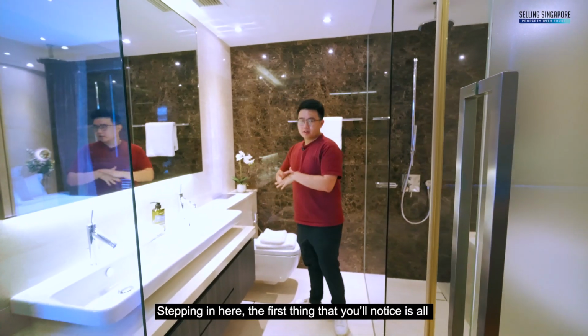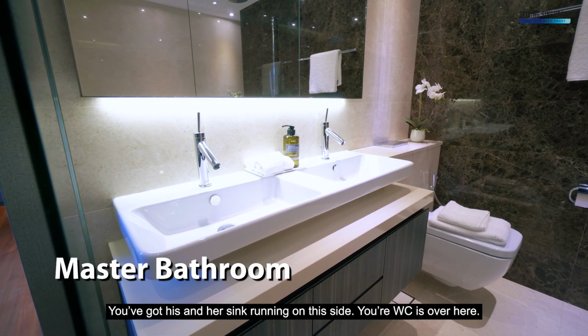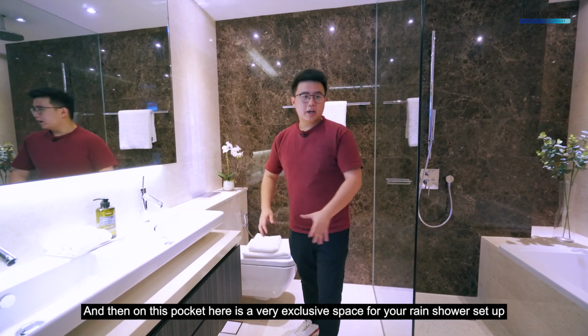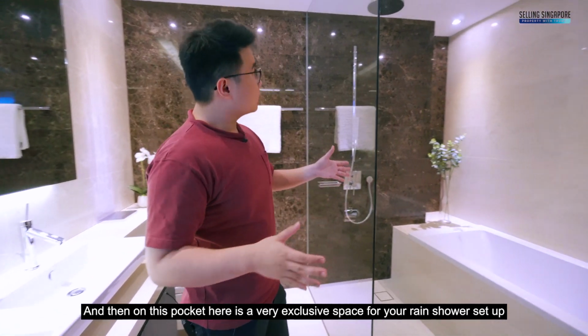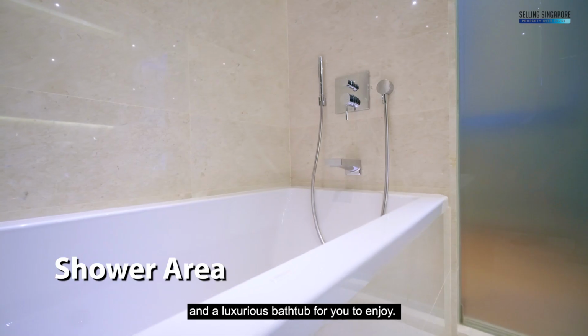Stepping in here, the first thing that you'll notice is all the marble finishing that runs throughout. You've got his and her sink running on this side, your WC is over here, and then on this pocket here is a very exclusive space for your rain shower setup and a luxurious bathtub for you to enjoy.